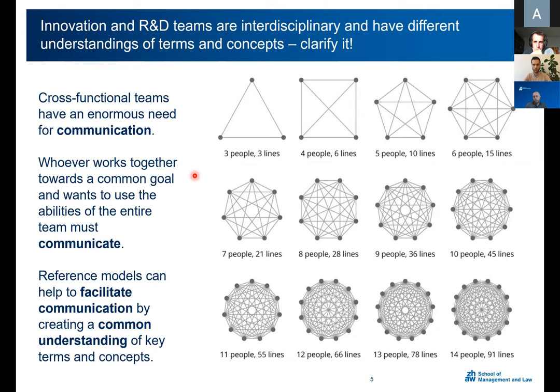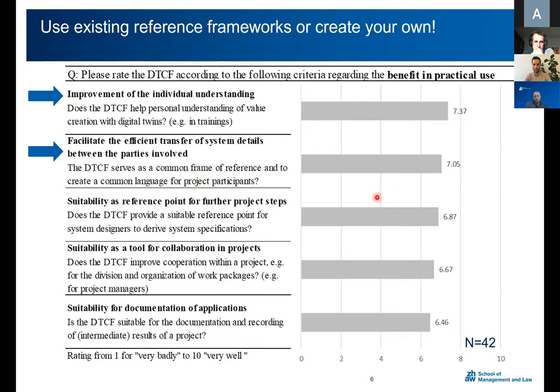So it doesn't depend, you can take different definitions, just define for you and your company, your use cases, what a digital twin should be, and do it in a way that everyone understands it. And to communicate your definition, these reference models really help. We created one, and we presented and discussed it with 20 plus companies. It resulted in the end in an N of 42. So we got 42 single people who responded on what they think was good about the concept, what was bad, and what kind of benefits they think it provides for practical use.